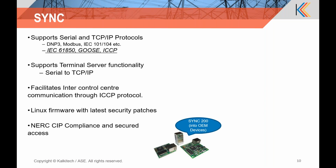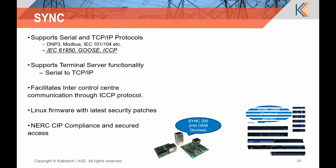Here we have our Sync 200 series. This is an OEM solution for embedding in wider or larger systems, communication solutions where customers don't necessarily have the development expertise to create a protocol library.